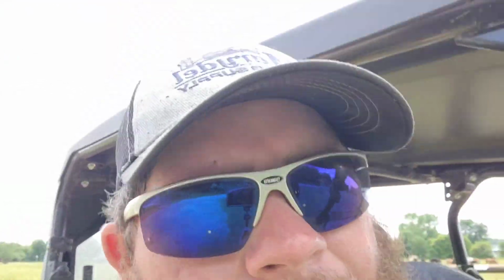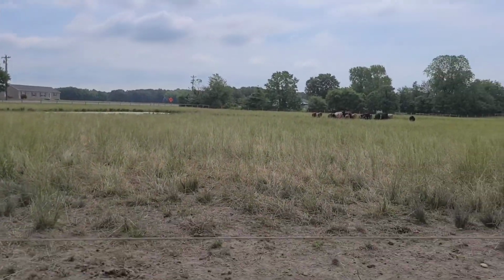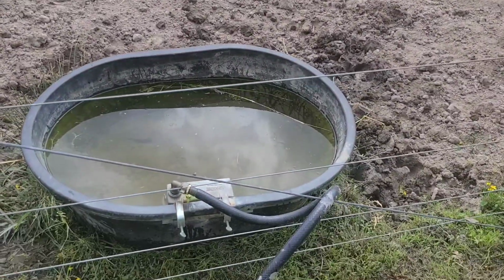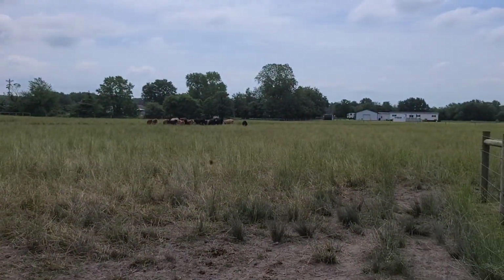So we're just going to take a ride up here. We're going to check on our calves and our feeders up here, just to make sure all of our water is good. So just checking up. We've got a little automatic water in here which works around this pasture pretty good.